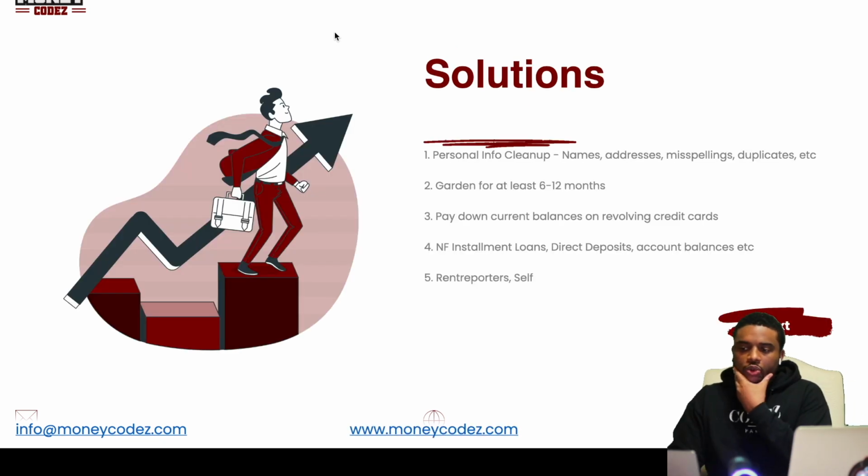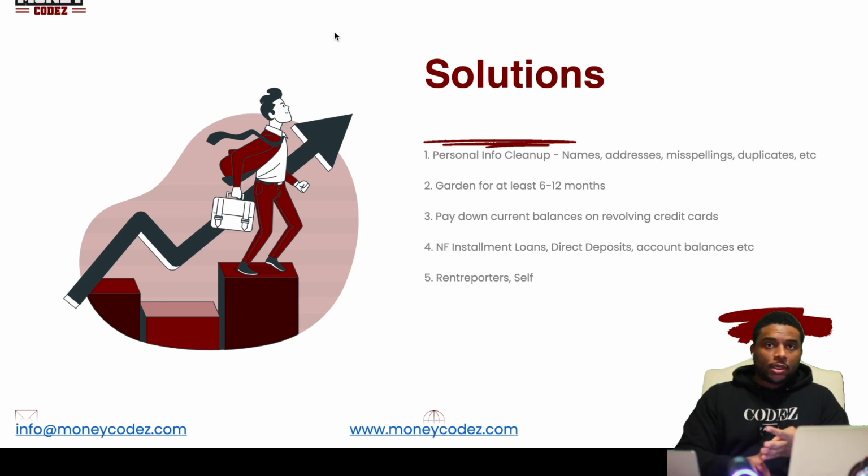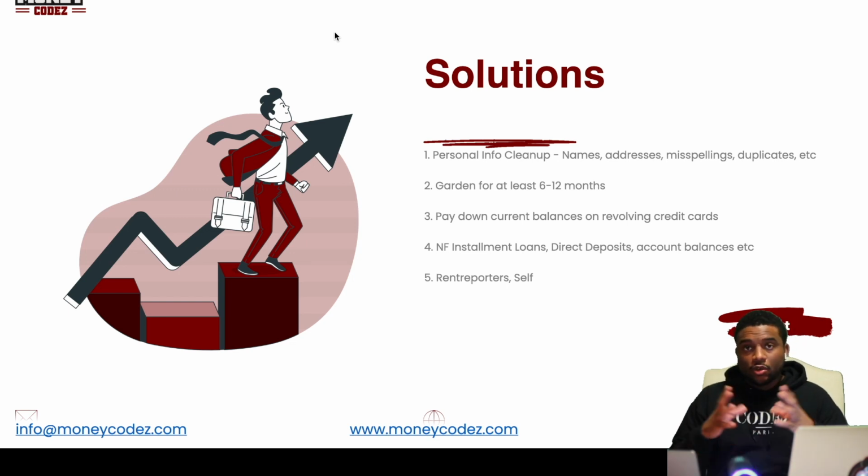All right, so what are the solutions? I already just touched on that a little bit. Personal info cleanup. Names, addresses, misspelling, duplicates of name. Anything that's going to be looked at as a red flag, got to clean that up. Guard them for 6 to 12 months. I already told you that. You want to limit the amount of exposure that you have. So if you have 4, 5, 6 credit card applications in the last couple of months, you might just need to chill. All right, I already talked about paying down your current balances on your revolving accounts.